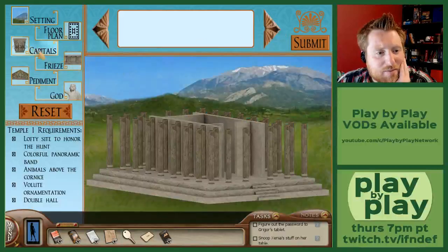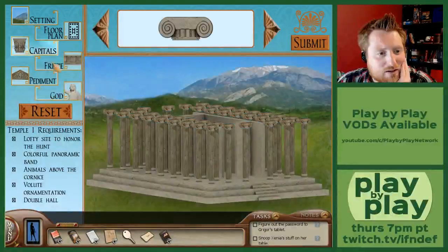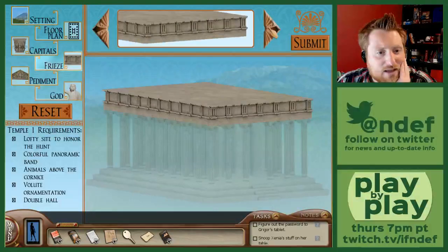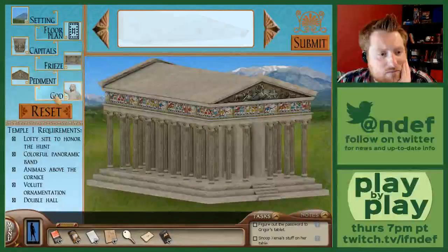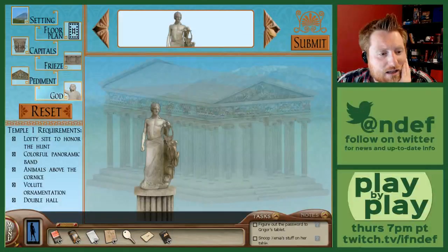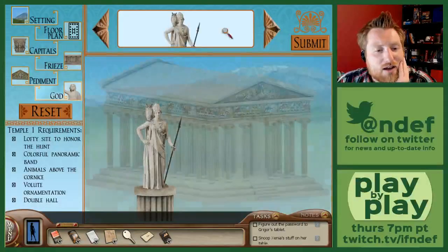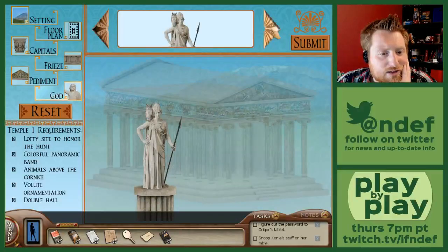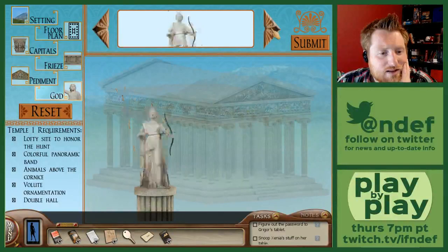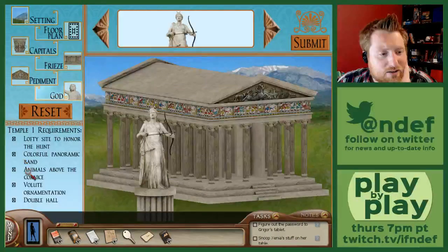I am definitely making some assumptions about what is going on, but I feel pretty good about what I'm choosing. Oh, I didn't choose a god. Oh, to honor the hunt. I see. Okay. That's Apollo. That's Athena. That's Zeus. That's Poseidon. There we go. Honor the hunt. Was that it? Double hull, volute, animals, colorful panoramic band.